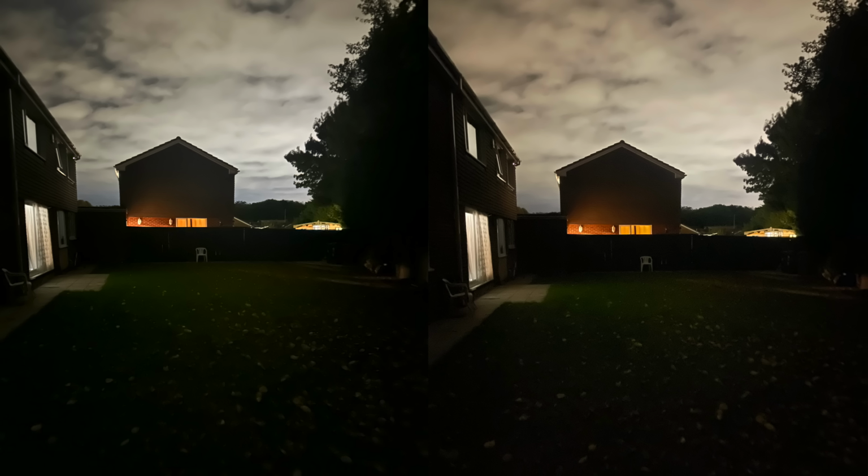As I mentioned, I want to take a closer look at these features, and I'm going to put my iPhone 12 Pro Max against the 14 Pro Max and see how we get on. So first let's start with night mode. I'm going to pop these up on the screen and I want you to take a look and tell me which one you think is which.